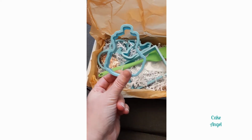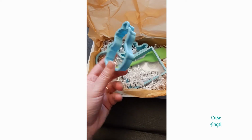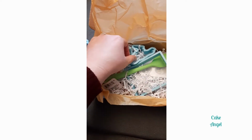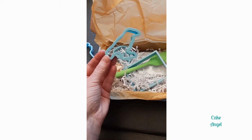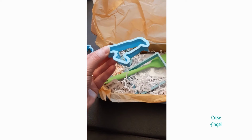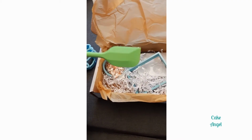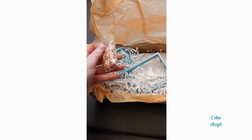So we have a cookie meeting tomorrow. We're going to find out what all of these cookie cutters are for. So if you have any ideas, don't forget to pop your ideas in the comments for me. So we have this one. Oh, this one I can tell straight away. It looks like a raven. Really nice edge on these cutters as well. So they're awesome. Oh, this is cute. We have a cute spatula. You can never have enough of these when you're a cookier. Perfect for mixing up your icing.